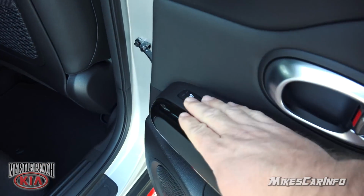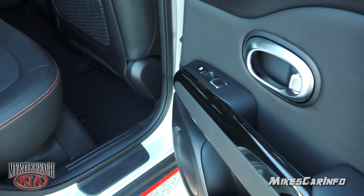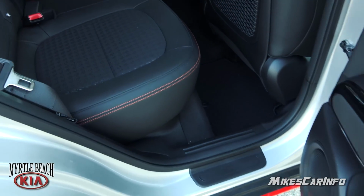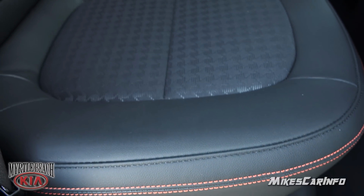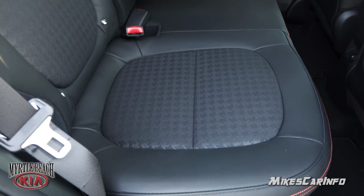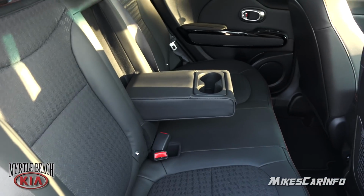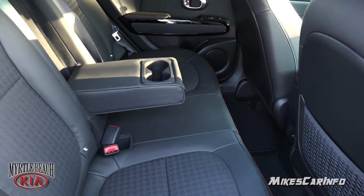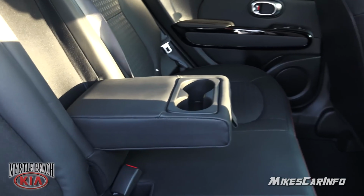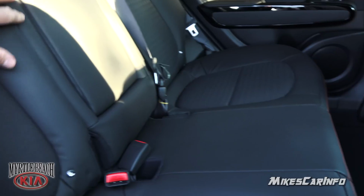Now you do have heated seats in the front and the back, so there's a 2-stage heated seat control here in the door. There's your threshold and the contrast stitching with the leather and cloth seating. You have some slight bolstering on the ends to kind of simulate a bucket seat, but it's actually a bench seat with a flat portion in the center, and an armrest with some cup holders in case you don't have a center passenger, but if you do, you could just move it out of the way.